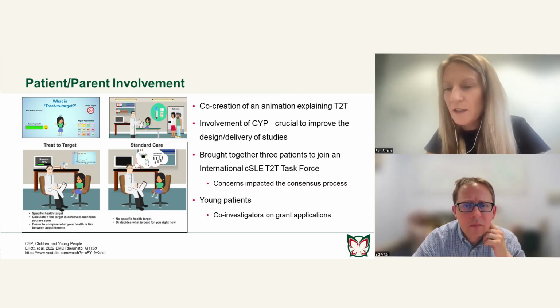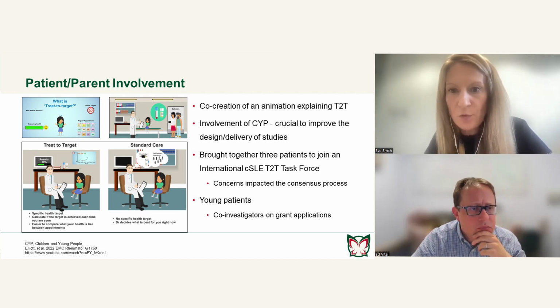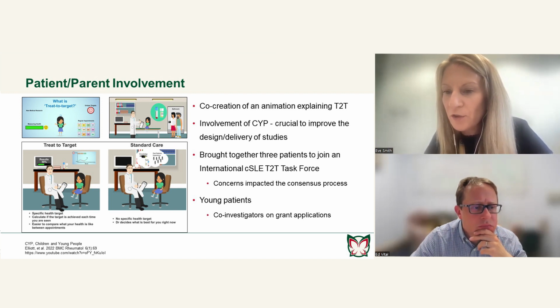And very much linked to this, we've involved patients and parents a lot in all aspects of this research programme. So one of the things that came out of that qualitative study was that the qualitative researcher spent at least 5, if not 10 minutes trying to explain the treat to target approach. So this is something that can be quite tricky to understand.